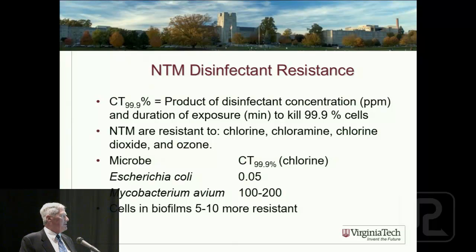NTM, as I said before, are disinfectant resistant. Here I want to compare, down here in this little table, Escherichia coli, which is the standard for performance of disinfection. Normally, the concentration of disinfectant used in U.S. water plants is about 1 part per million. And the CT value for E. coli is 0.05, which means that in about 3 seconds, at 1 part per million, 0.05 of a minute is 3 seconds, you can kill 99.9% of the E. coli cells, which is our standard for clean water, in 3 seconds.